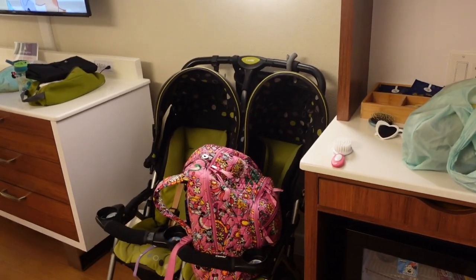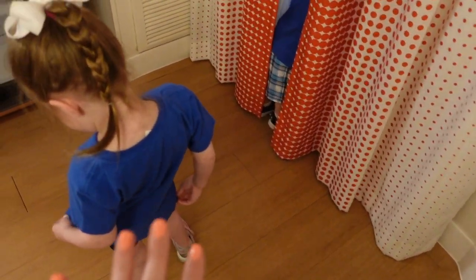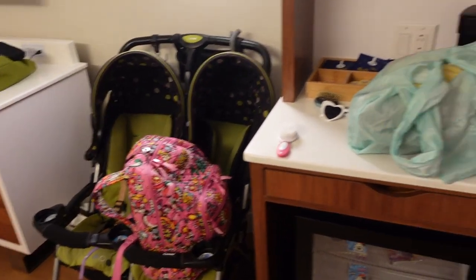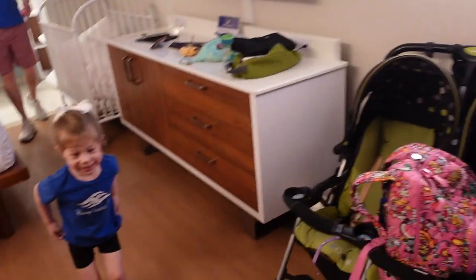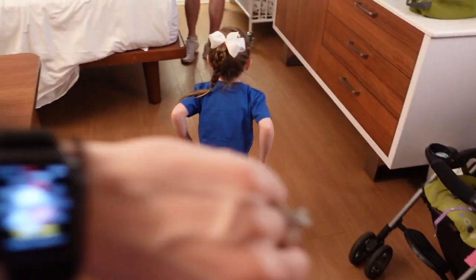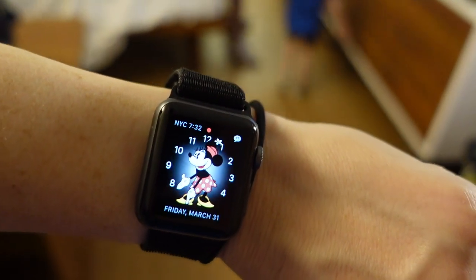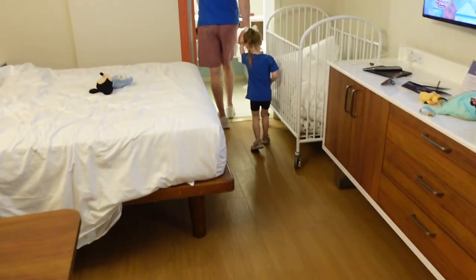So we're just packing up the room. Like I said, the cast member just came and picked up our bags. They're all right here, so now we have this nice empty space. And we're just keeping a couple of backpacks, basically what we take to the parks. I have just like another swimming cover bag there. The kids are very excited. It is, like if you guys can see, 7:32. So we're gonna head out to get some breakfast.